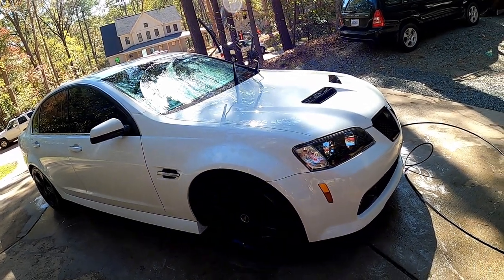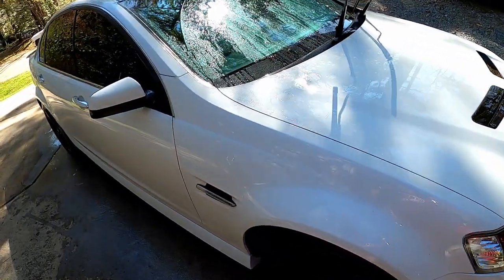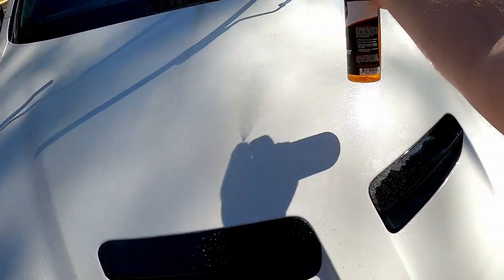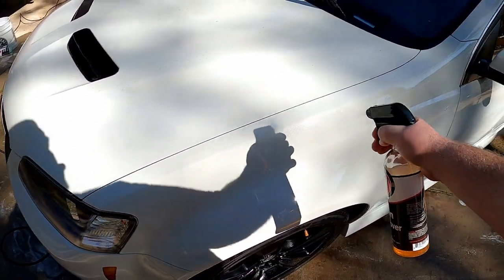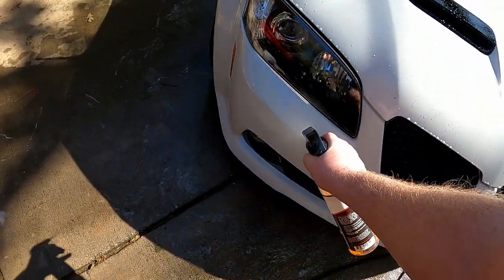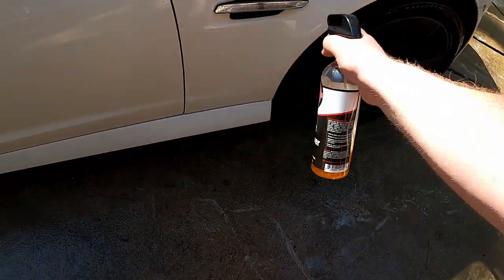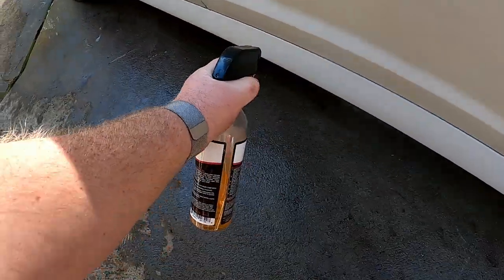Is done. And what we're gonna do now is we're gonna spray it liberally with iron remover. And because this is a white car, you're really gonna see this turn purple if it finds any iron. So it's gonna look pretty cool here in a few minutes. Actually, you know what? I'm gonna do this side first. We don't want this to dry in the sun. So we gotta move really quick here. And you can spray this all over the car, windows, glass.